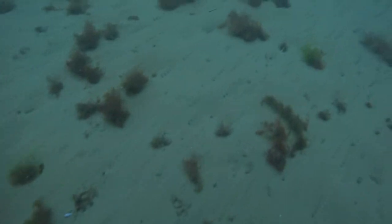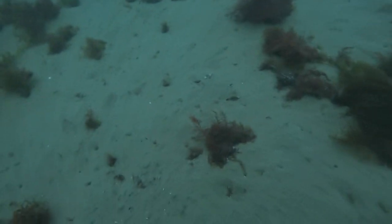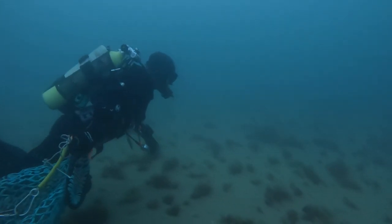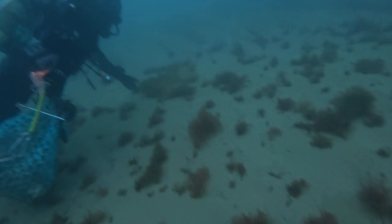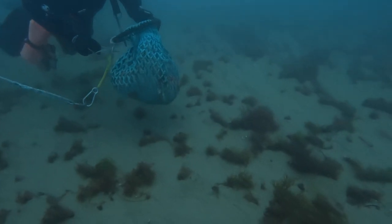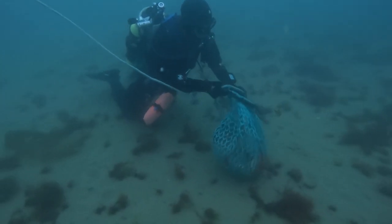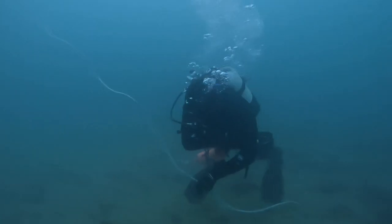Again, this is probably the third or fourth dive I've done looking for this dive gear, and we still can't find it. Not quite sure if we're looking in the right place or not, but hey-o, we'll find it one day. I'm sure of that. Enough diving for today, unfortunately.